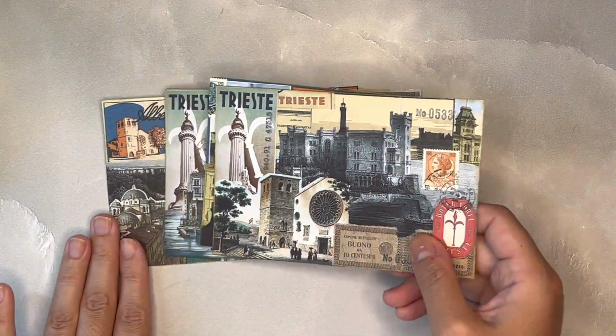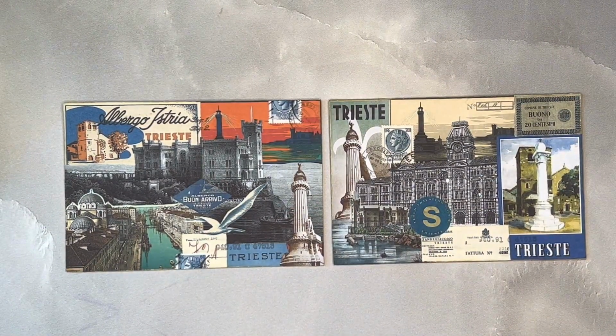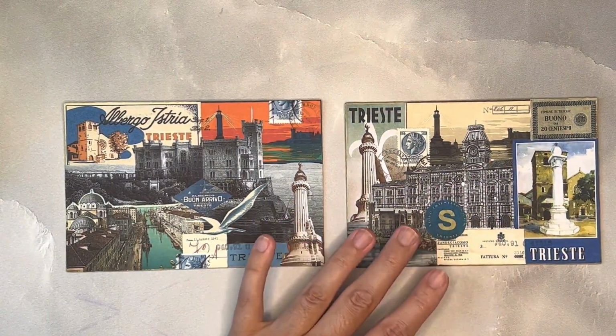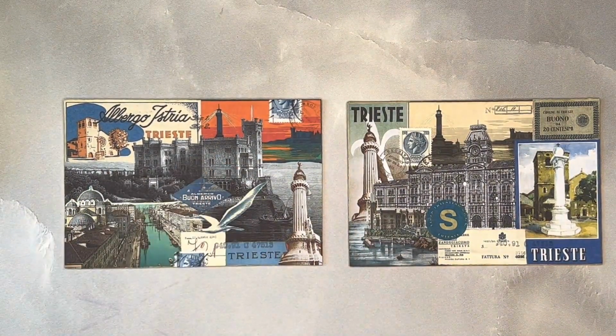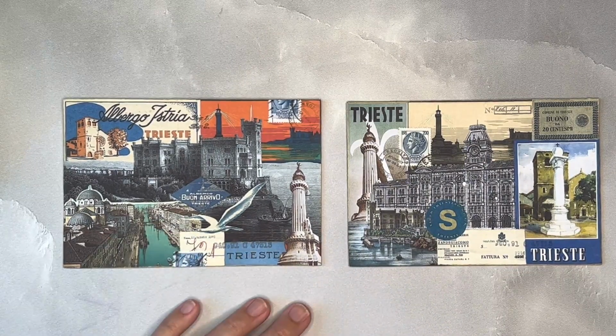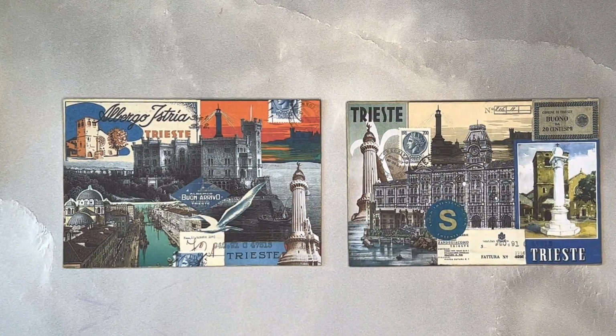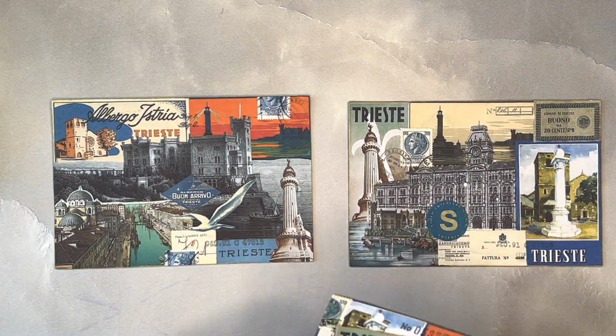Chiara Duranti from Italy sent these in. She is from Trieste in Italy. There are so many gorgeous pieces of imagery, of architecture. I'm a huge fan of architecture, and so that as a theme is really appealing to me. They're just loaded with so much stuff to look at and very, very colorful.